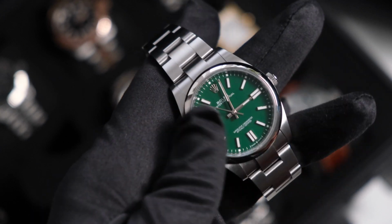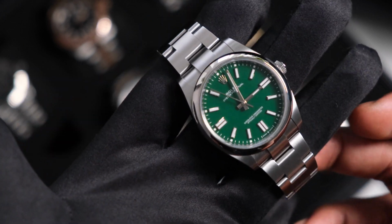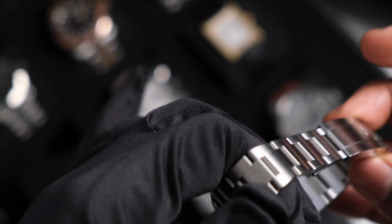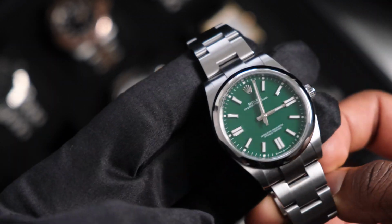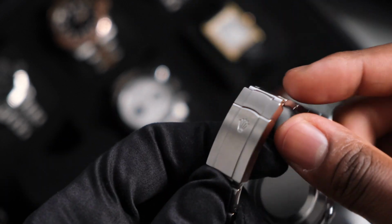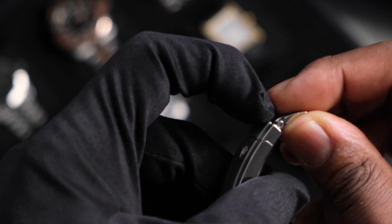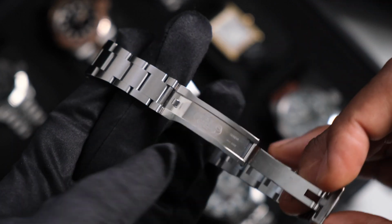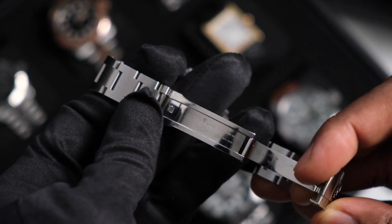bezel, round bezel, all stainless steel, no precious metal here. I think just the markers are white gold. Brushed case, something you could wear every day. Yeah, I got this simple clasp as well. It doesn't have the Submariner clasp or any sort of sports model clasp. Simple Rolex, and it's such a beautiful watch.